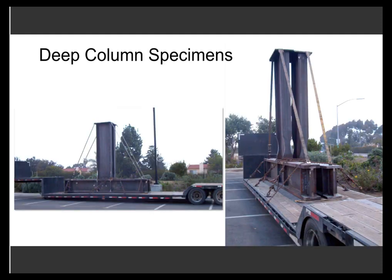This photo shows a few of those deep column specimens showing up at the lab. These were for a hospital project in California. And you can see the RBS cuts right here on the beams. And then you also notice these were a little unusual. They had built-up columns from heavy plates. Most of the other deep specimens that we tested for other projects were just using deep wide flange shapes.